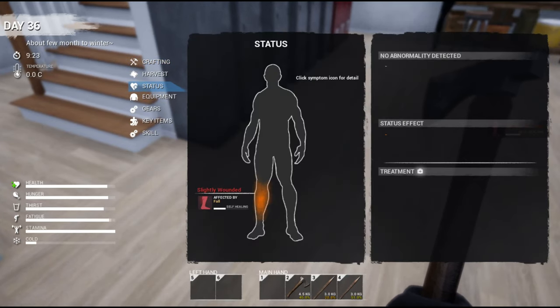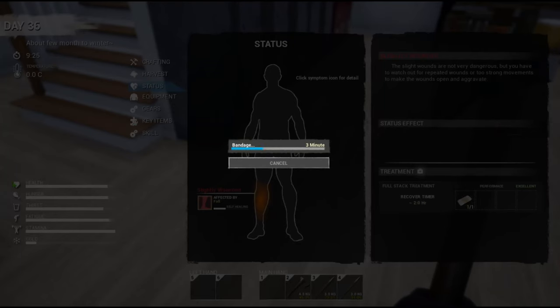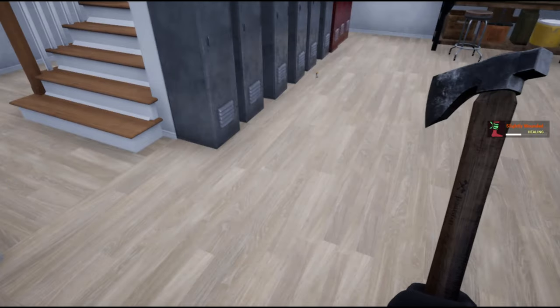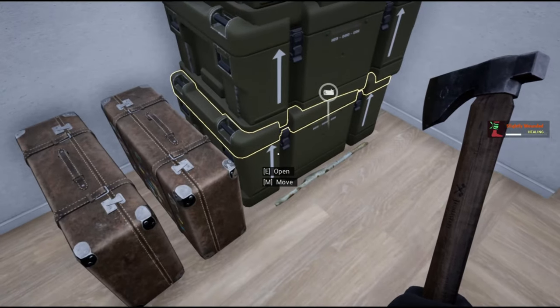Treatment. Oh, here we go. Okay, have to click on the actual injury. Good, that's treating a lot quicker than it was. That's good. Oh, cool, it shows its bandage too.